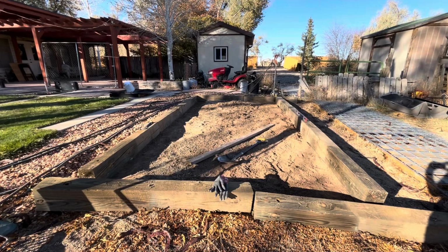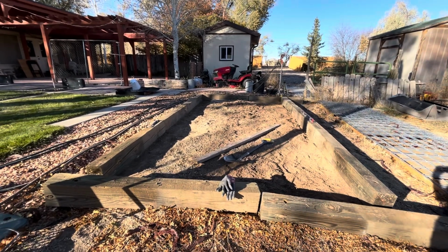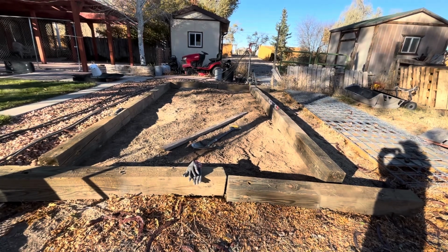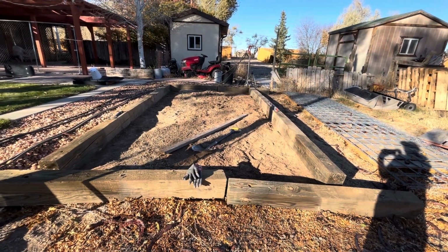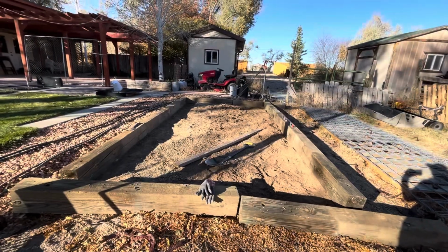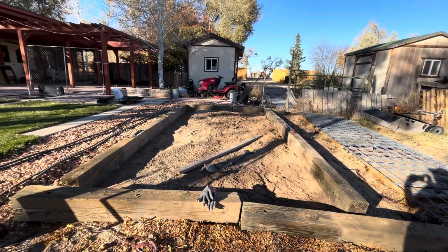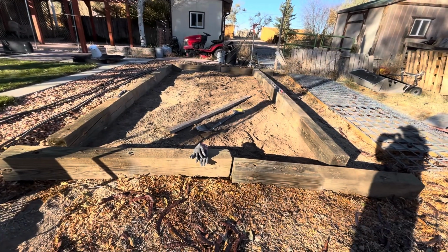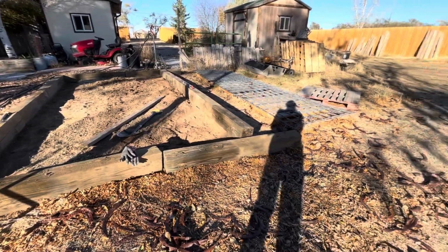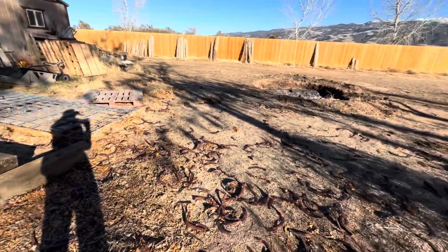I don't know what's going to happen the rest of this fall and early winter. It depends on the weather. If I don't get it done by spring, I will get it done during spring. Yeah. All right. You can hear my chickens, my roosters. They're probably starting to get hungry, so I need to wind up this project and this video.